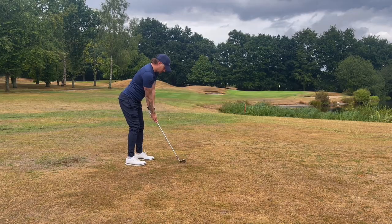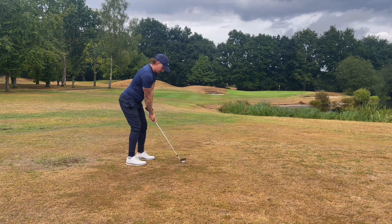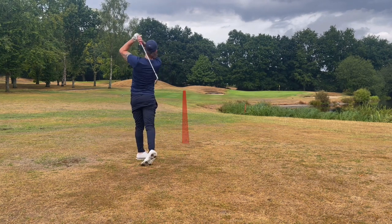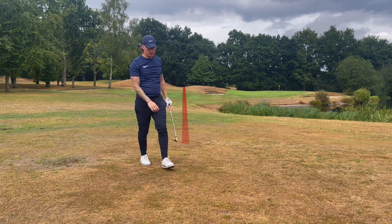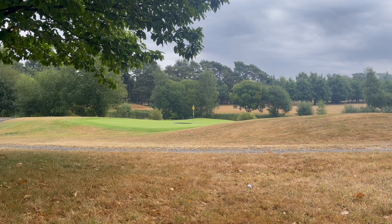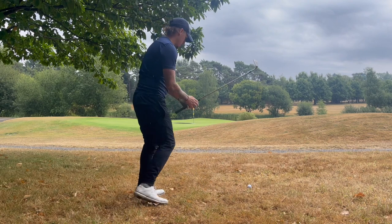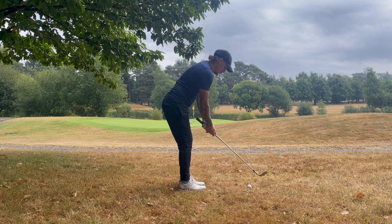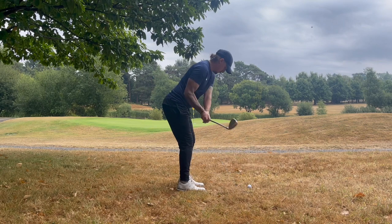So I'm going to hope to just catch this quite nicely. I hope it just stops. Oh no, dinged it. That's not what I wanted to do. So the result of that was it landed here. Not good. But what I'm going to try and do is just get this up and down right next to the hole.